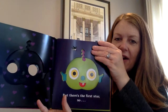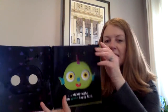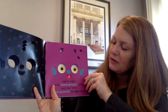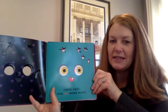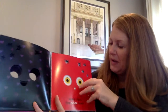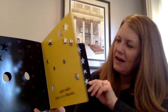But there's the first star. Ooh, can you see it? Ooh, let me hold it like this. There's the first star. So, nighty night, little green happy face. Nighty night, 1 little curly purple hair. Nighty night, little bluish greenish nose, and 2 little bluish greenish squiggly ears. Nighty night, little red smiley mouth. Nighty night, tiny white tooth. Ooh. All that's left is his tooth. It reminds me of an owl a little bit. Nighty night, little yellow eyes. Nighty night, little green monster. Sweet dreams.